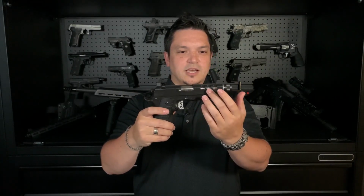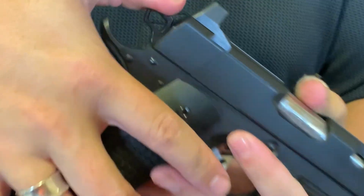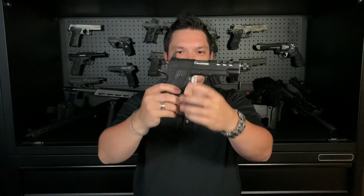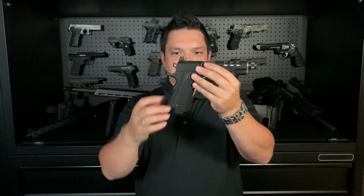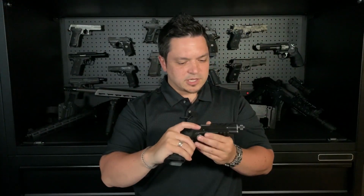Oh my gosh, the lightning cuts in the slide, the hammer. I mean, look at that. The flat skeletonized hammer, awesome. Look at the trigger, the serrations in the front of the trigger, the G10 grips, the front and back straps. Oh my gosh, just everything. The flared magwell. Where do you even start with this gun? We'll have to start at the top.